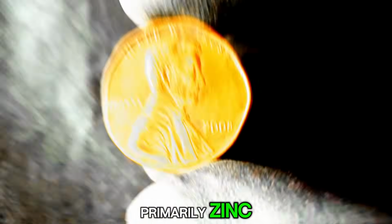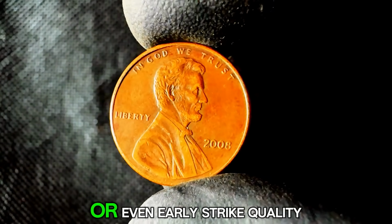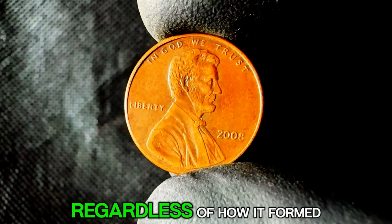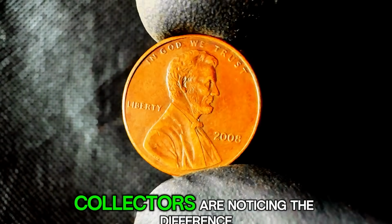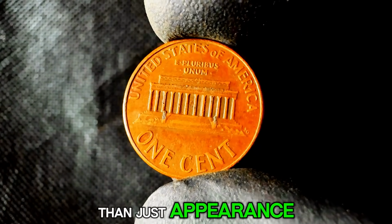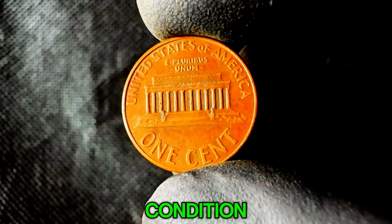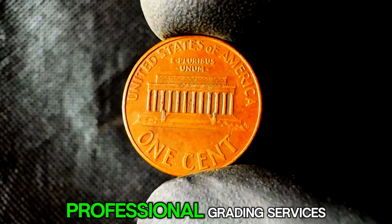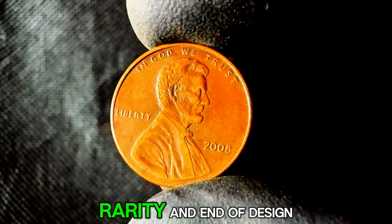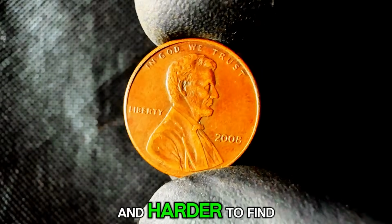Despite being primarily zinc, the copper tone could result from environmental exposure, unusual minting conditions, or even early strike quality that retained the brilliance of the copper plating. Regardless of how it formed, what matters is this: collectors are noticing the difference, and they're paying a premium for it. But there's more to it than just appearance. Some of these copper-tone coins have emerged in near-perfect condition, graded MS66 or higher by professional grading services. And when you combine eye appeal, condition rarity, and end-of-design historical significance, the result is a coin that's becoming harder and harder to find in the wild.